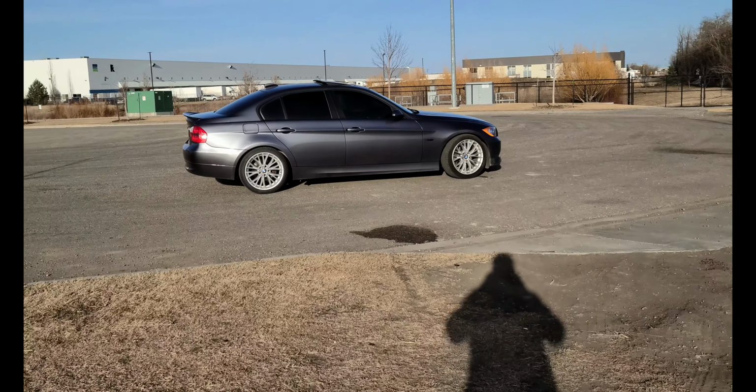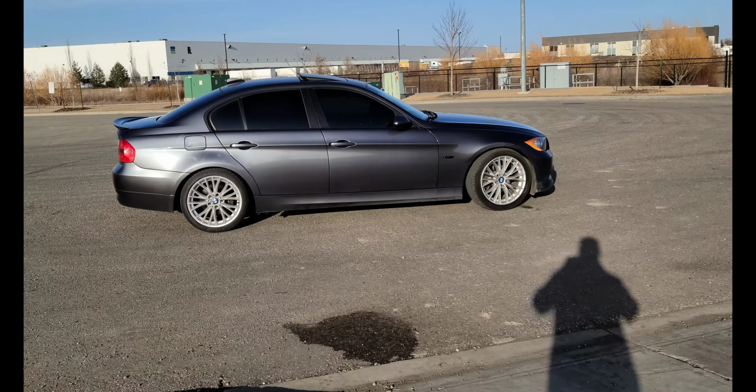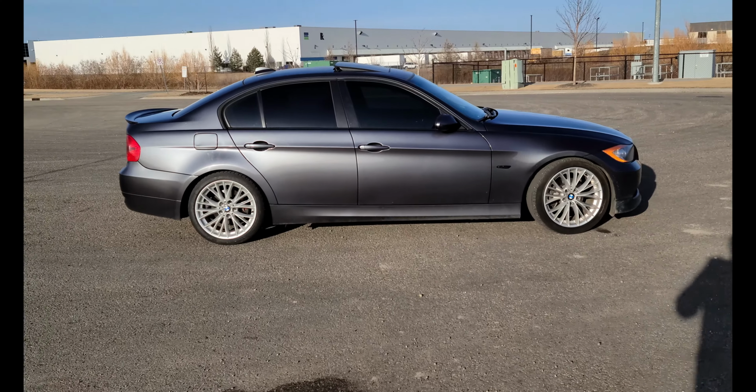Well, guys, so we got a BMW 328 because I don't really remember why. It's not a nice daily. I can't see anything. So we ended up picking her up for $4,000. I wanted a nice daily, something a little newer. So I guess I got this.